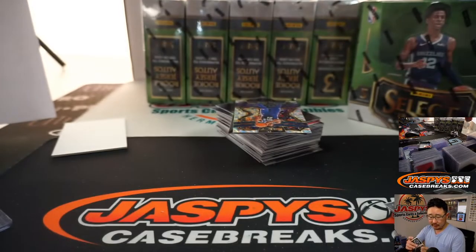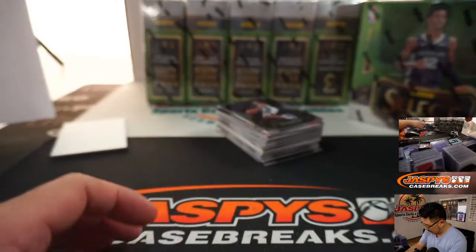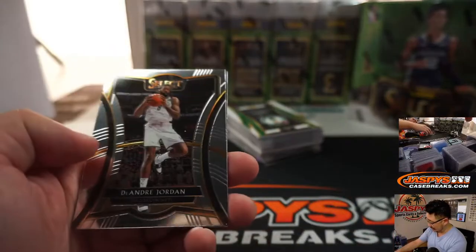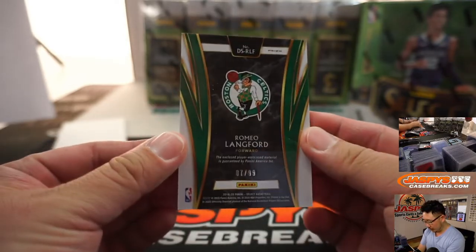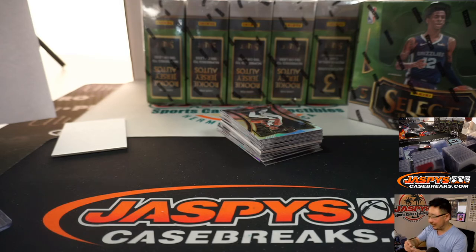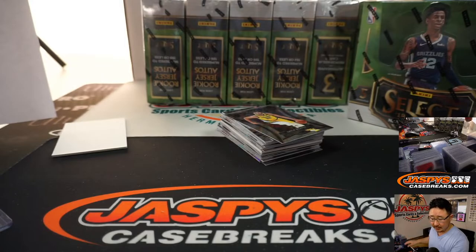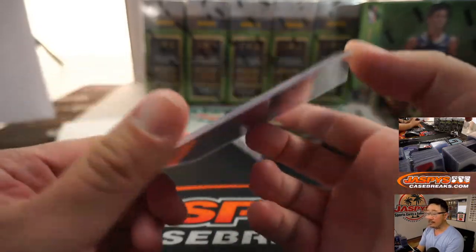Andrew Wiggins, relic. For Wayne and the Timberwolves. Got Joel Embiid. That Tyler Herro was courtside. That goes to Sean Kirkham. Save some, set these Kobe Whites. This Tyler Herro to $1.99. There's Romeo Langford, 14th overall pick. 7/99. For Michael Leone and the Celtics. We got a nice silver Giannis Antetokounmpo. That goes to Jeff McKenzie and the Milwaukee Bucks. That's premier level on that one.